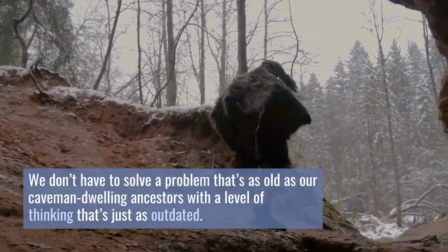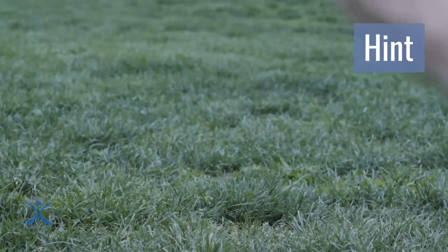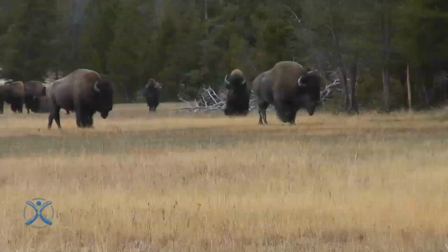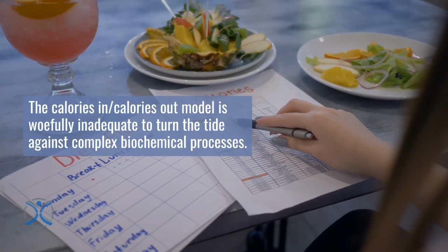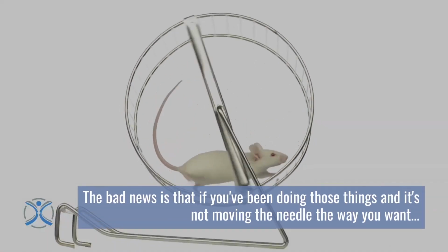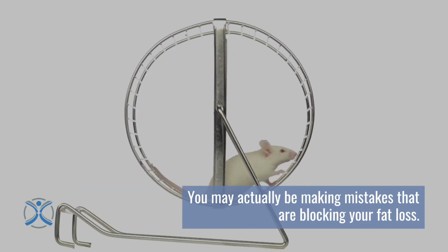Now here's the good news. We don't have to solve a problem that's as old as our cave-dwelling ancestors with a level of thinking that's just as outdated. Hint, caveman thinking looks like run fast, run lots. Sound familiar? Caveman thinking looks like eat nothing but bison. Look familiar? The calories in, calories out model is woefully inadequate to turn the tide against complex biochemical processes. The bad news is that if you've been doing those things and it's not moving the needle the way you want, you may actually be making mistakes that are blocking your fat loss. And that means the egg wins.